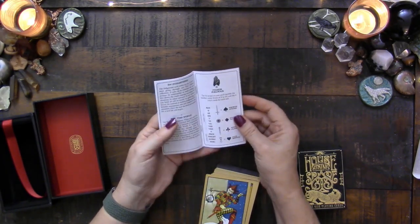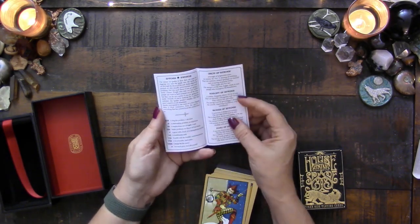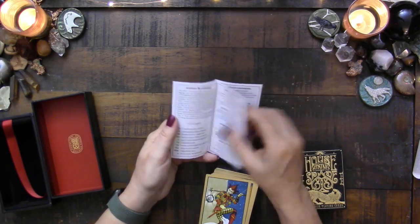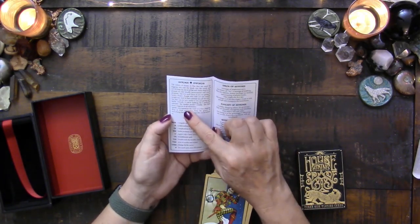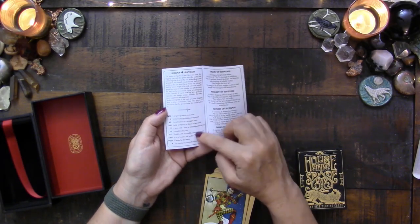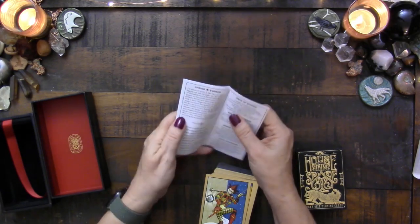Then we have the minor arcana, showing the minor arcana here. And you have sort of two pages for each. You have the basic idea of the spades. You have the ace through 10, and then you have the courts here.